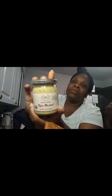Dijon mustard. Whole Foods 360 organic traditional whole mustard. Dijon mustard. Let's see what I have. I love these. I always pick up a can or two. This is some Goya pigeon peas. I'm almost there, guys. I'm trying. I got some Cafe Farms oatmeal.